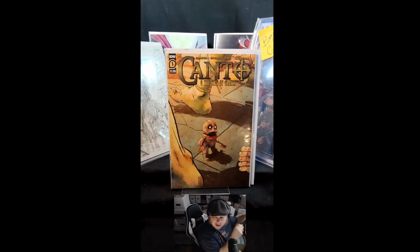Should I pull the books from the back and start selling those? Okay, nobody on that Kanto. Okay, cool.